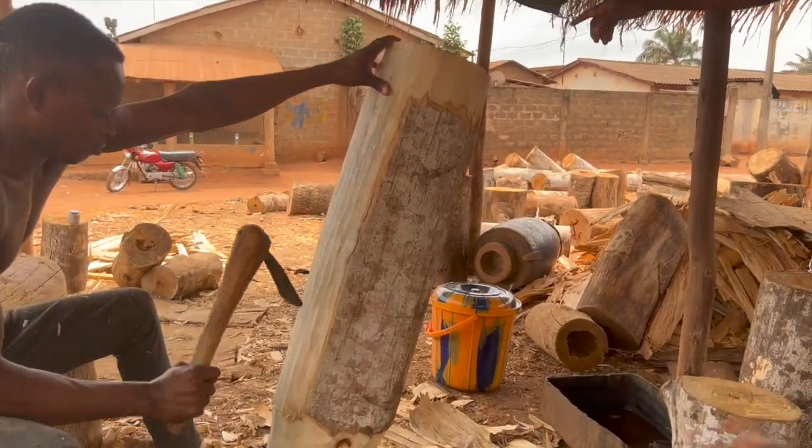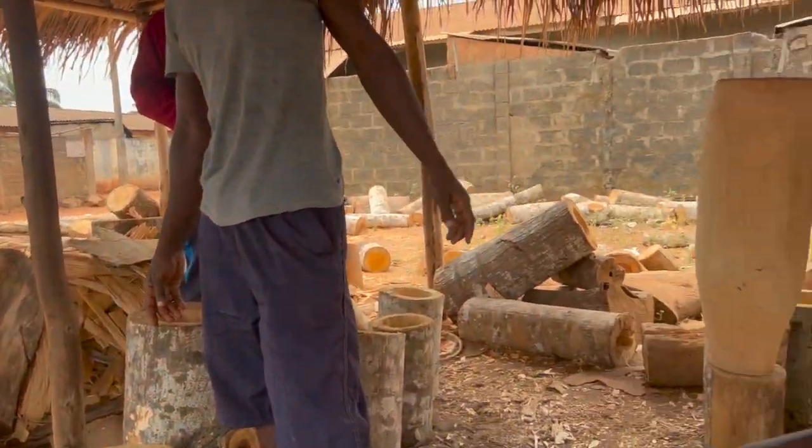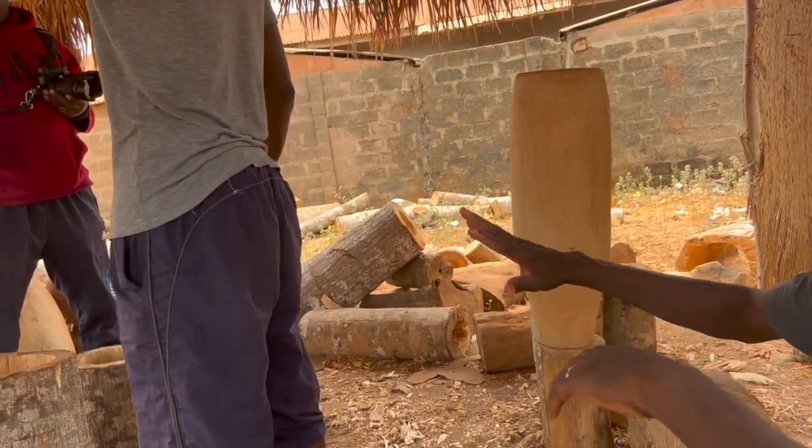This is a twin drum. Yes, choose. No, this yeah. Is Kunga. Kunga. Hey, my name is Owe.